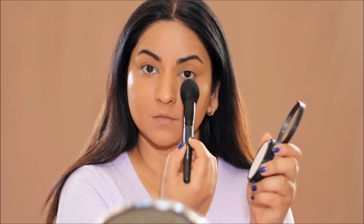And to prevent this from creasing, I'm going to very lightly set it with the powder. You only need powder where you apply the concealer. You don't need to set your entire face because we want to have that fresh skin-like finish. That's pretty much it. That gives you that beautiful, flawless skin-like finish without looking cakey. So this is perfect for every day.